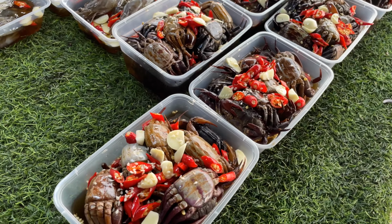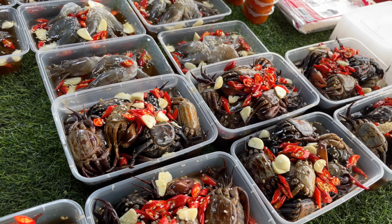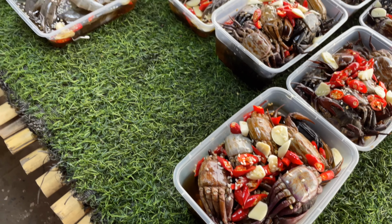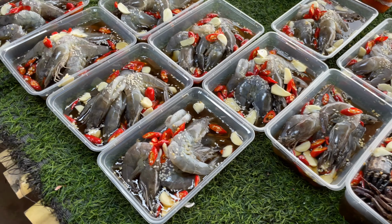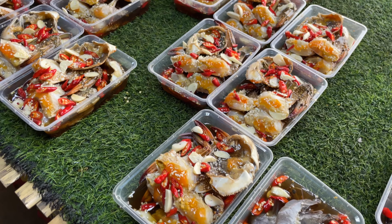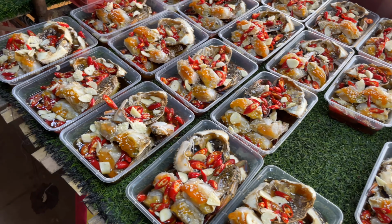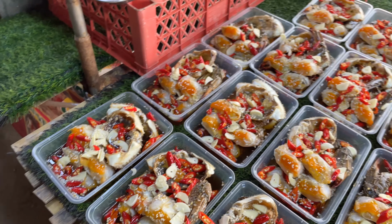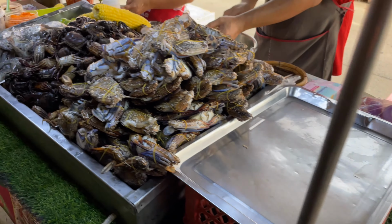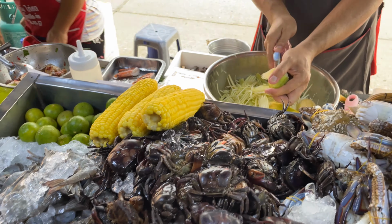Wow, take a look at this. So these are some little crabs, and they throw the garlic and the chilies on top of them, and then it has that fish sauce underneath that it's sitting in, and some of the little shrimp. And then these are the bigger crab. You can see they've cut the crab shell open. I'm sure it is way, way spicy. You can get even extra chili right there. So he's preparing it right over here. So these are the crabs, the big ones, and then there's those little small crabs.